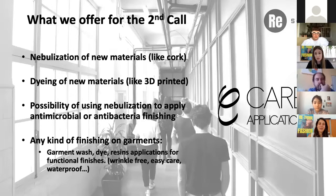In summary, we can offer for the next call the possibility of nebulizing new materials, as we have done with cork that we had never used before. Apply antibacterial or antimicrobial finishes, carry out dyeing processes on new materials, such as 3D printed pieces, or any kind of finishing on garments, like garment wash, garment dye, resins, applications for functional finishes. This is a very versatile technology with many possibilities because it is not all invented yet. And that's all from my side.